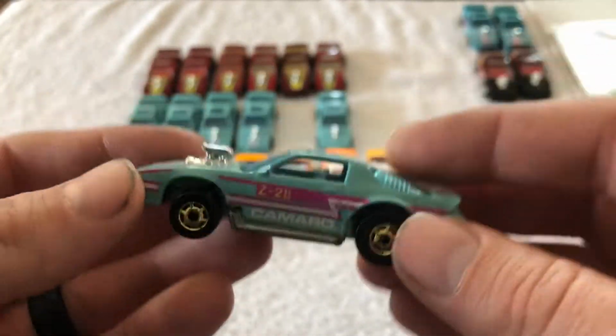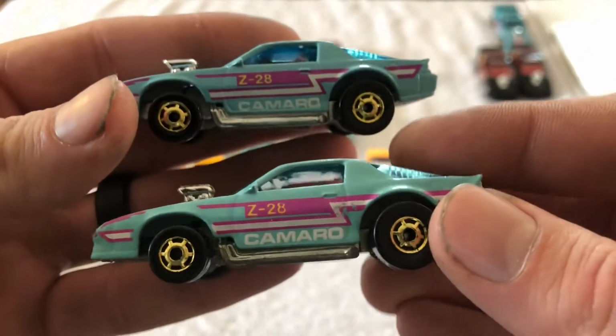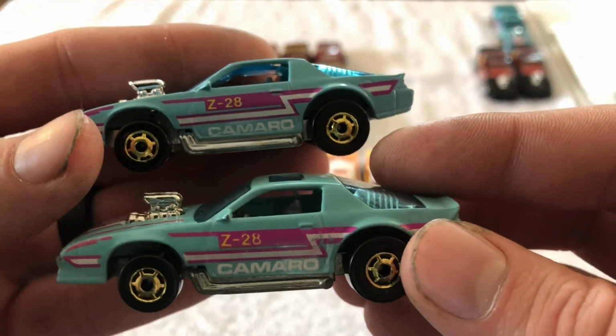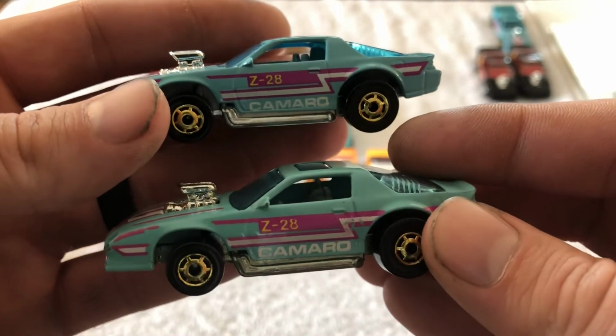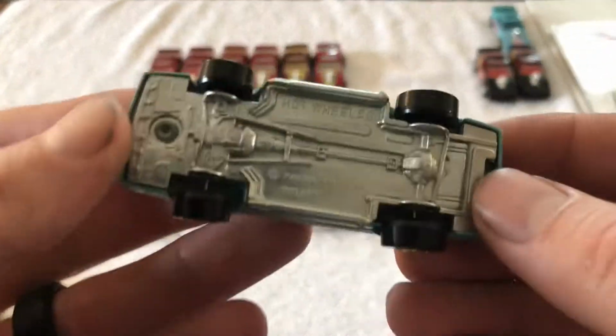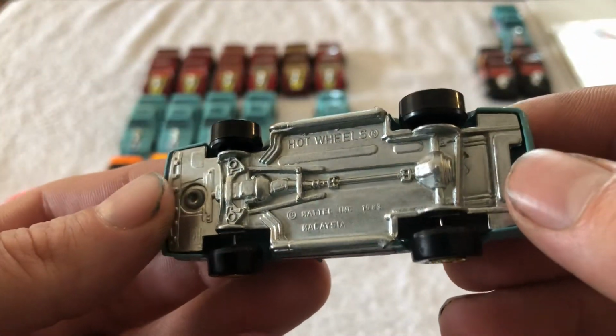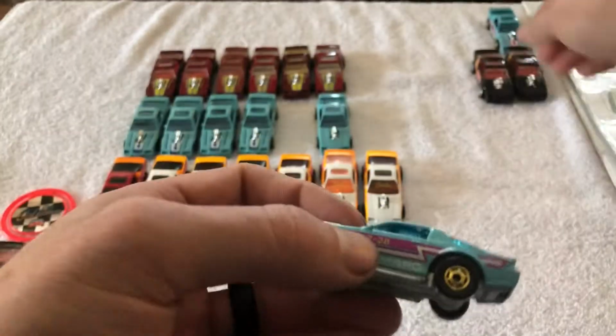And then we go to the next. Here you can see a distinct difference in the two colors. I'm probably not catching it on camera because it's a little bit of a dreary day here. But underneath, we have the double bar Hot Wheels and no bar Malaysia. So we have seen that before.